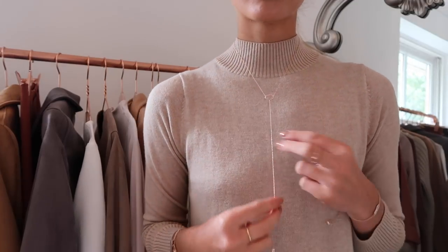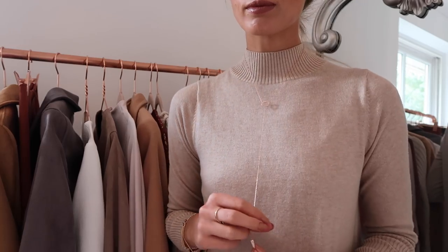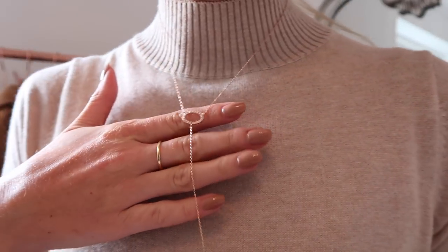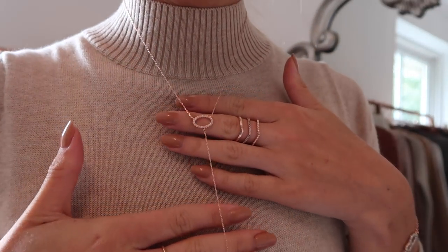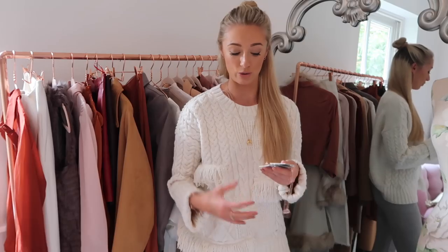I would show you them while talking, but they're currently tangled together with a necklace at the moment. The necklace, again, it's so sparkly, so delicate. It looks far more expensive than it was. And it also reminds me of my Astrid and Miu necklaces with this hanging bar. Just a really lovely style. Especially if you're going to wear V-necks this winter, it's really nice to have that additional design detail.